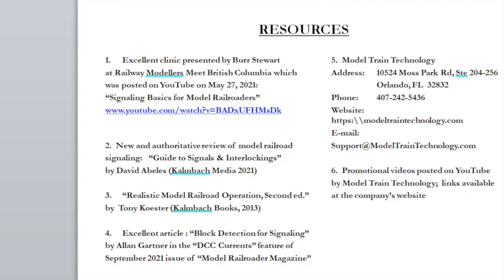They have a store of all of their products, because they have a lot of other products other than the signaling ones. But they have a starter kit which includes one of the power modules, one signal controller, one precision detector, and that is about $100. The price depends upon what gauge, whether it's N scale or HO or O.